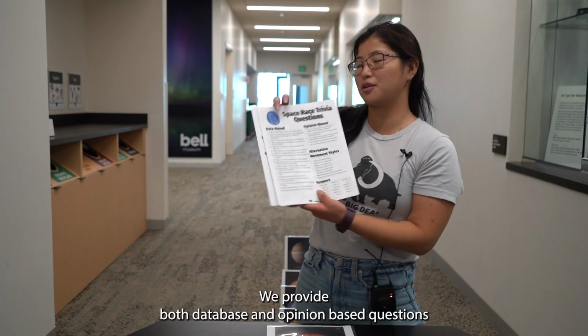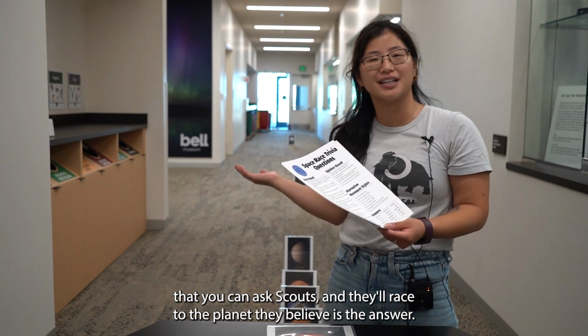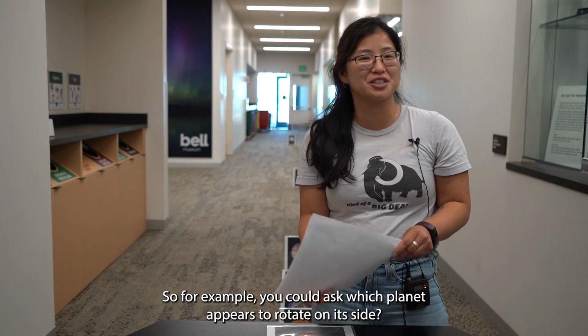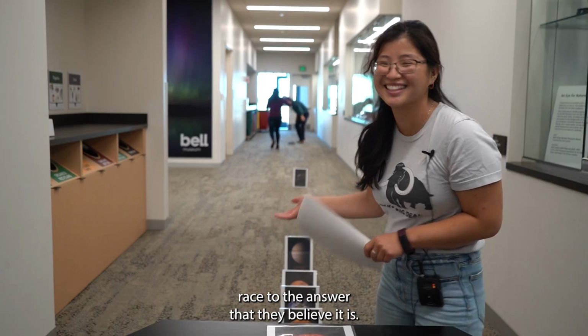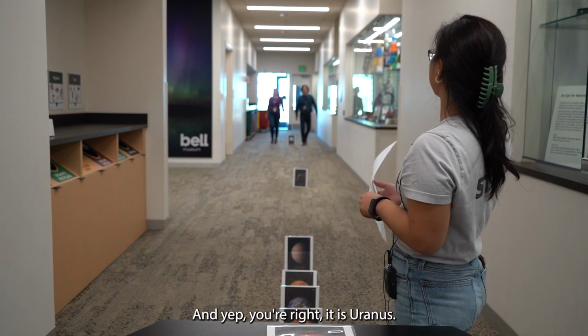We provide both data-based and opinion-based questions that you can ask scouts, and they'll race to the planet they believe is the answer. So, for example, you could ask, which planet appears to rotate on its side? And then the scouts would race to the answer that they believe it is. And yep, you're right, it is Uranus.